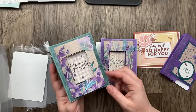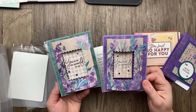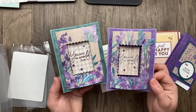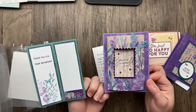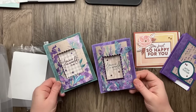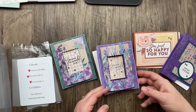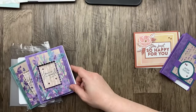Okay, so let's do our this or that. They're very similar. One has more of that Lost Lagoon card base and the other is more of the Gorgeous Grape, Highland Heather. So tell me this or that. If you got to keep one of these, which one would you keep? I am not sure how I'm going to decide because they are both so lovely. Tina, thank you so much for sending the extra for me. I am going to be so happy to keep one, and I know whoever gets it is just going to be thrilled as well.